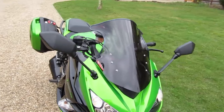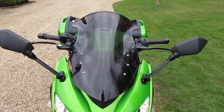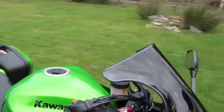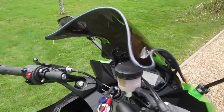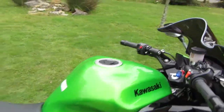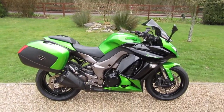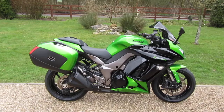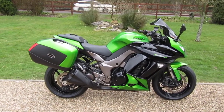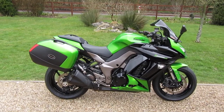Also see on the front there, just about the only accessory on the bike. She's totally standard other than this Power Bronze tinted touring screen. And other than that, there's not a lot to say about this bike, other than the fact, as I say, just a really fantastic all-round bike. If you want something that you can go touring on, that's most certainly leaning very heavily towards the sporty side of the market, then the Z1000SX could be for you.